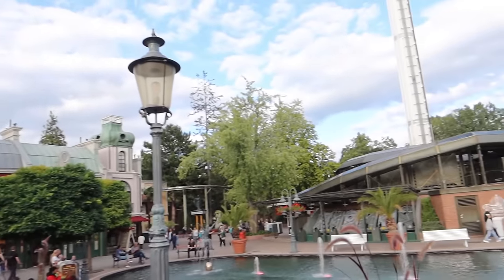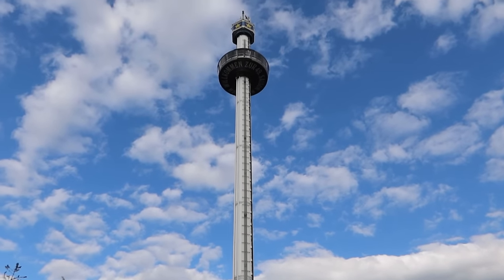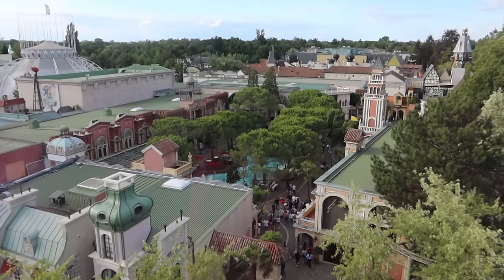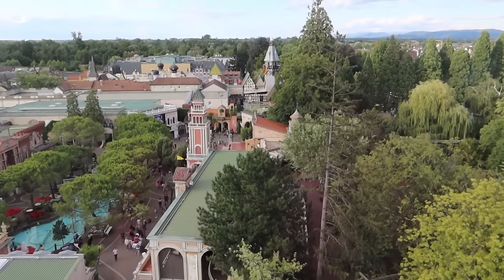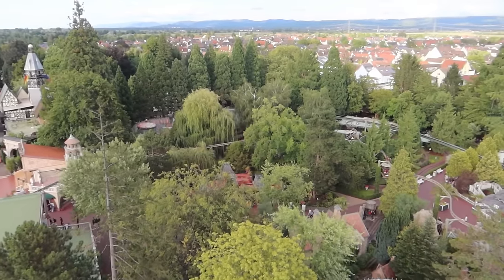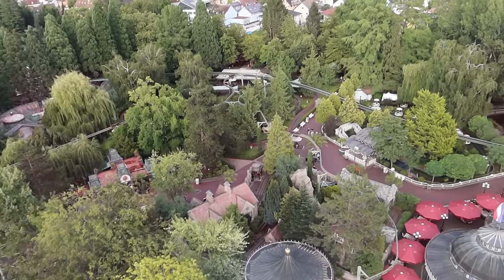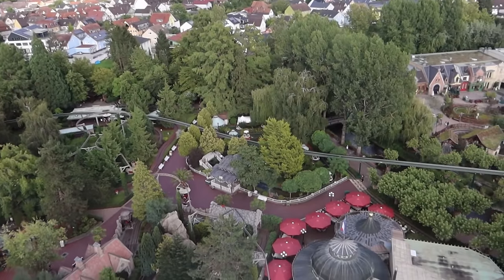Here we go. We're going to end our day at Europa Park on Euro Tower, which is the observation tower just here, so we can get a nice aerial view over everything we've experienced today. Perfect timing. It's just coming down. It's actually really nice ending the day coming on here, looking over the park and seeing all the things that we've seen, but also seeing parts that we've not covered in this vlog. There's so much to see and do here.